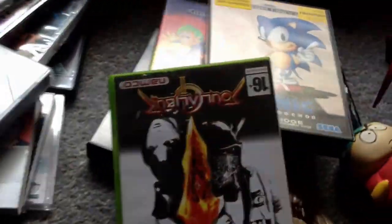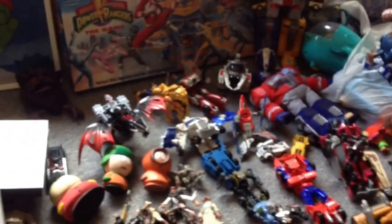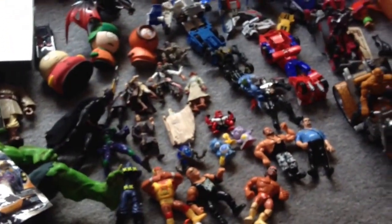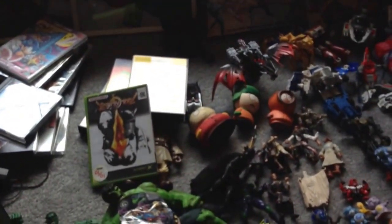Overall, I spent very little money this week, guys. We got a couple of Power Rangers bits, quite a lot of Transformers, if I'm honest with you, a few WWFs, some assorted bits and bobs, a couple of Hulks for our friend Ben F, DVDs, games, yeah.